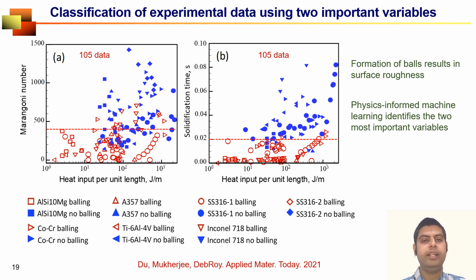You can see machine learning tells us that Marangoni number and solidification time are the two most important variables controlling this defect. Marangoni number tells us how vigorous the convective flow is, that controls the shape and size of fusion zone, and solidification time essentially denotes the life of the molten pool. So these two are the most important variables, and you can see that these two variables can delineate the data based on whether balling occurs or balling does not occur.